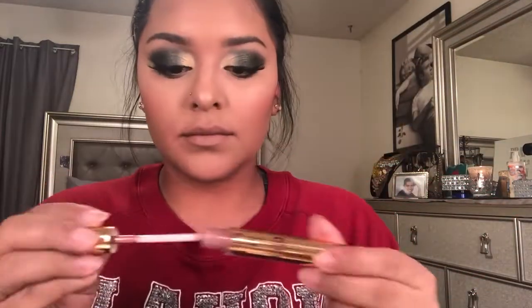Alright, so option 2, we're going to go with a little bit more nude. Again, I'm just using another lip liner from NYX, and I'm going to be using Kylie's Lip Matte. So I love how the nude looks, but I will be adding another Kylie lip gloss to it just to make it pop a little bit more.